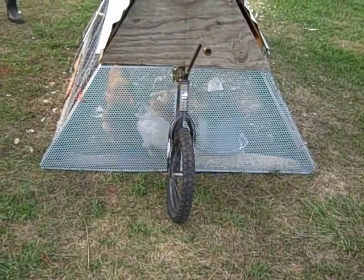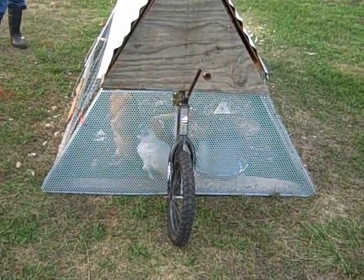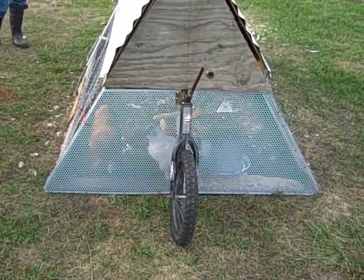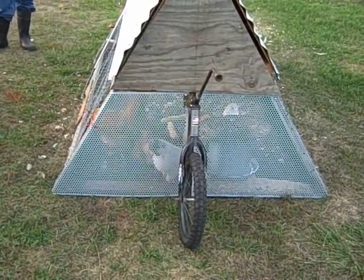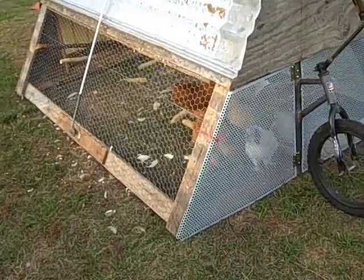It won't be long. We'll have the chicken tractor pulled around to the back bedroom so we can hear the rooster crow in the morning. And then he'll probably get moved back out. He's very vocal in the mornings.